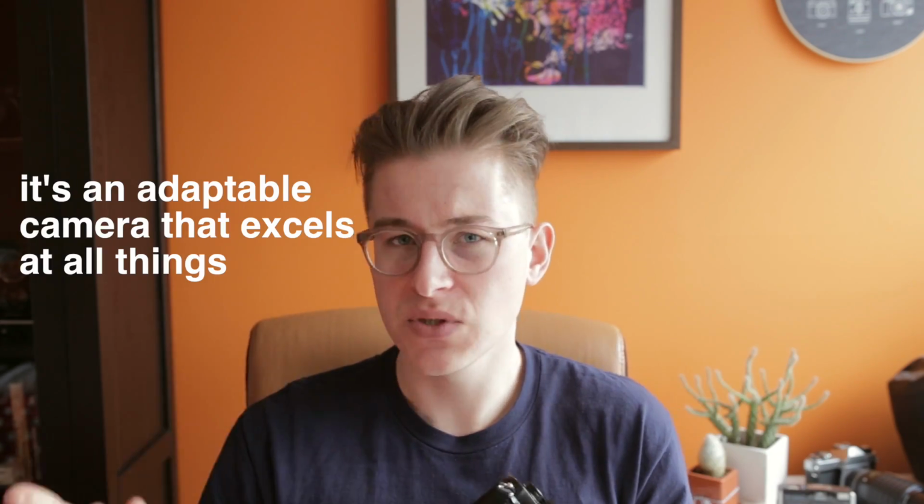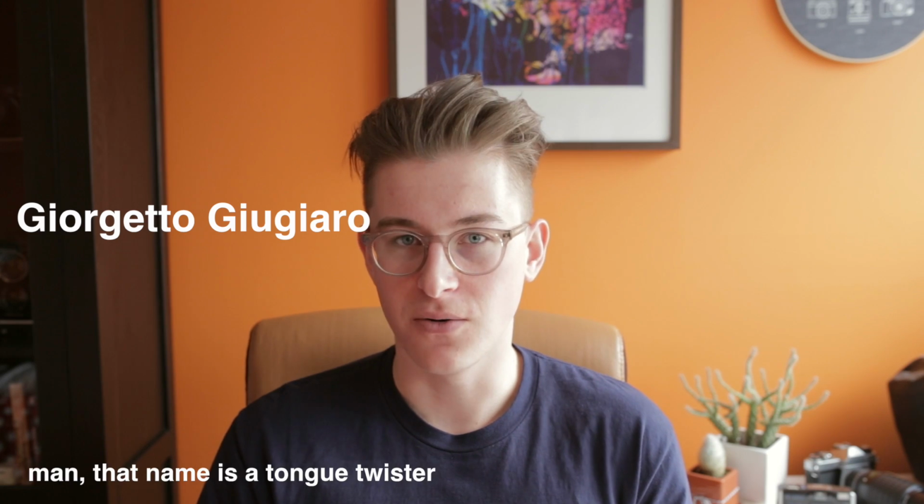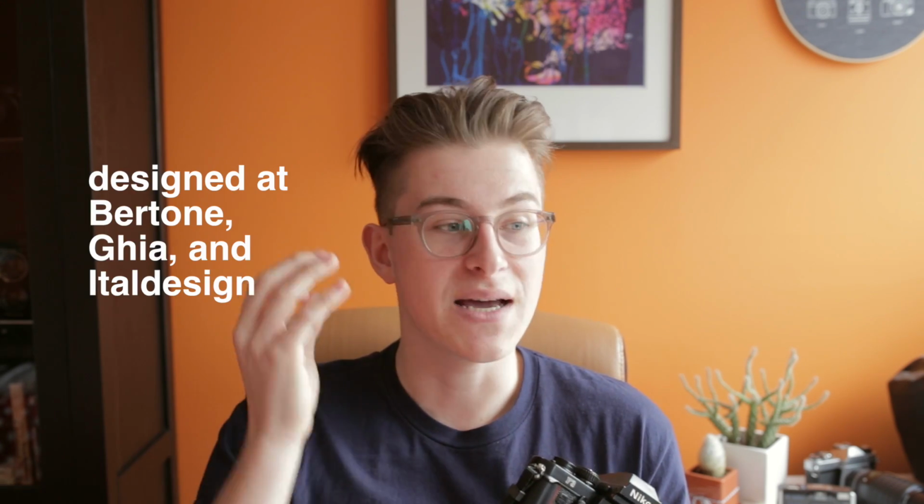You have like a little lever here for multiple exposures as well. It's crazy, you have everything you could want, and with that modular system, you had a camera that was fit for any occasion. It was absolutely incredible. And it was designed by bloody Giorgetto Giugiaro.